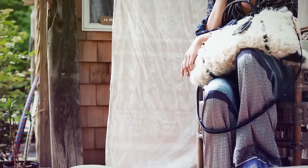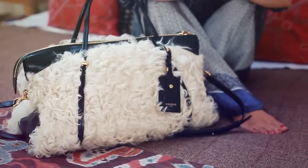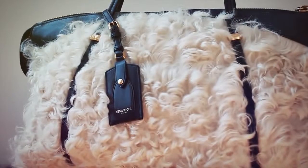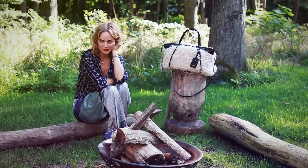Accessories, and especially handbags, are so important to a brand's identity these days. You might wear a dress only a couple times, but a bag you're going to carry every day for at least an entire season, if not more. And so, as important as it is for women, I think it's really important for brands these days to really get it right. And I think we have a great bag here for Nina Ricci.